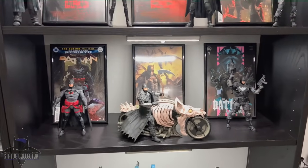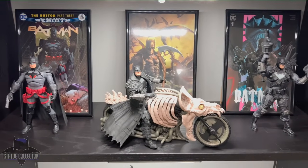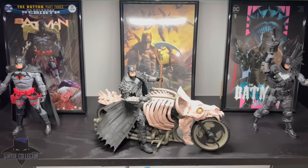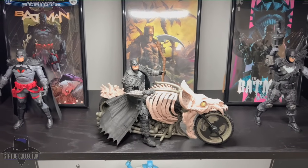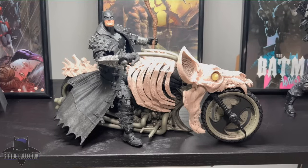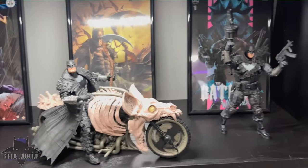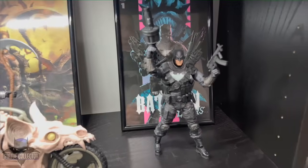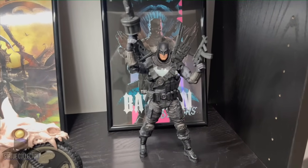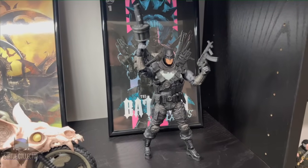And then down here, this whole section I kind of refer to as like the alternate universe Batman. We've got the Flashpoint Thomas Wayne Batman on the left, and then in the middle, Metal Batman from the Metal storyline. I love the way that the design of this bat bike is so cool. And then I'm not sure what we would call this Batman. I know it's from the Batman Who Laughs storyline. I know this was based on Jock's design, but I love the way this guy looks as well.